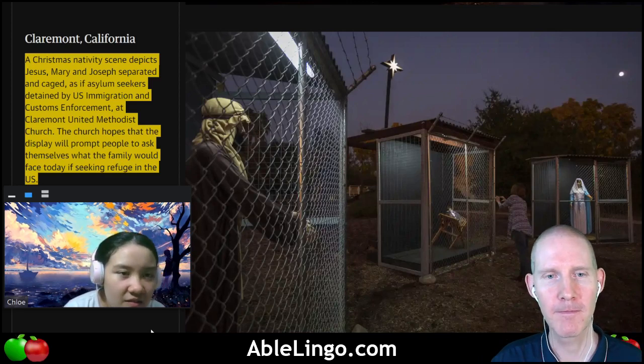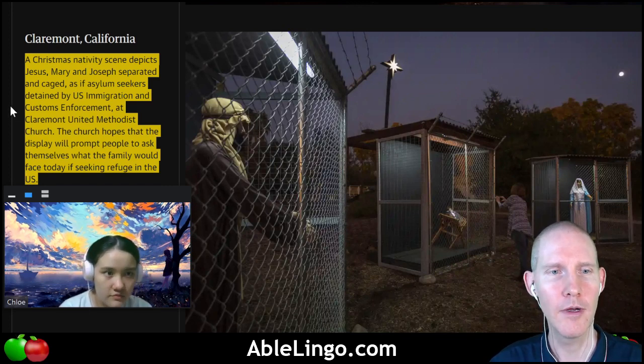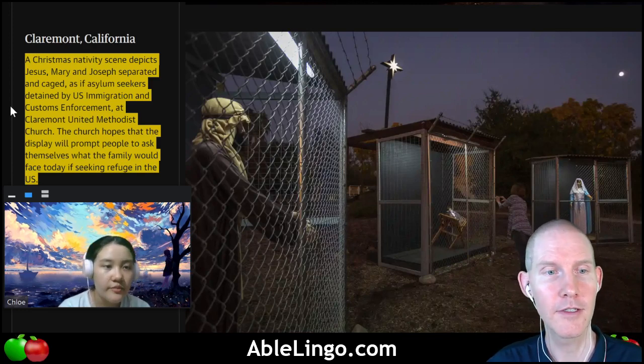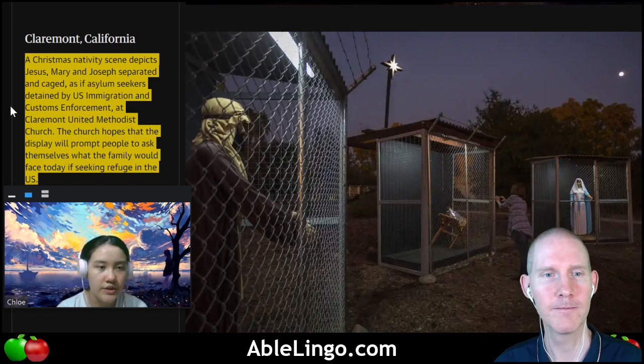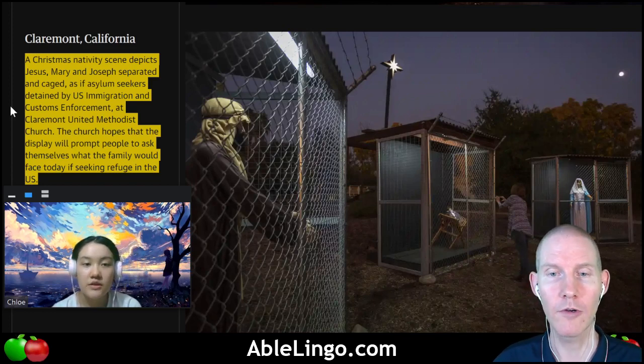As if Joseph separated and caged as if asylum seekers detained by U.S. Immigration and Customs Enforcement at Claremont United Methodist Church. The church hopes that the display will prompt people to ask themselves what the family would face today if seeking refuge in the U.S.